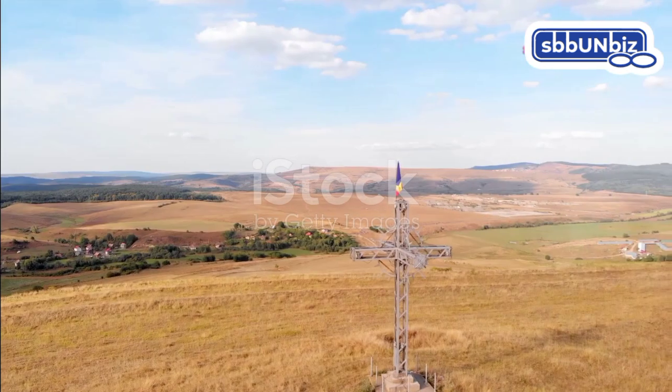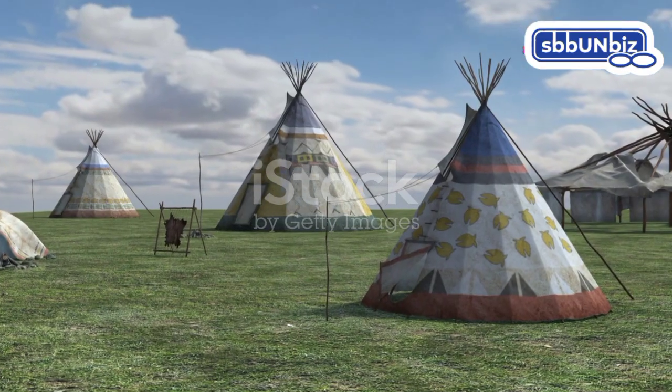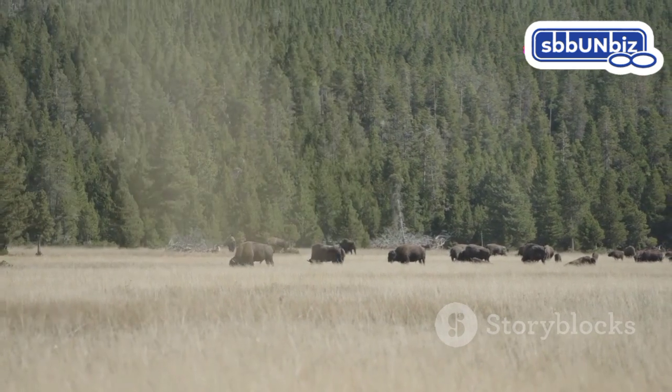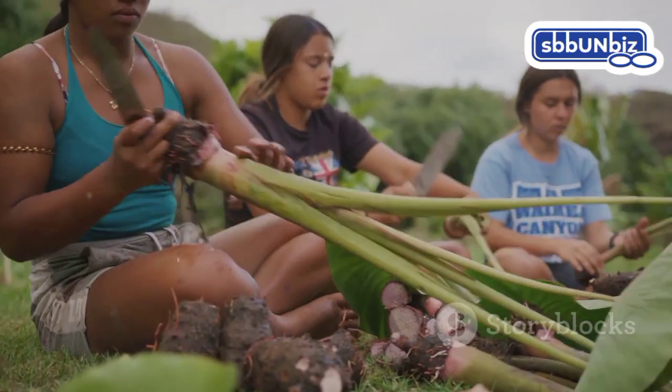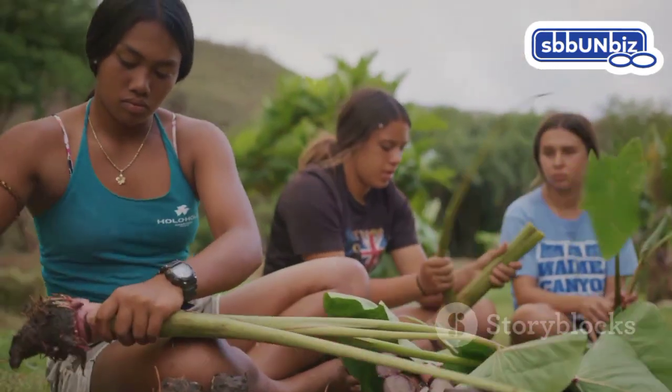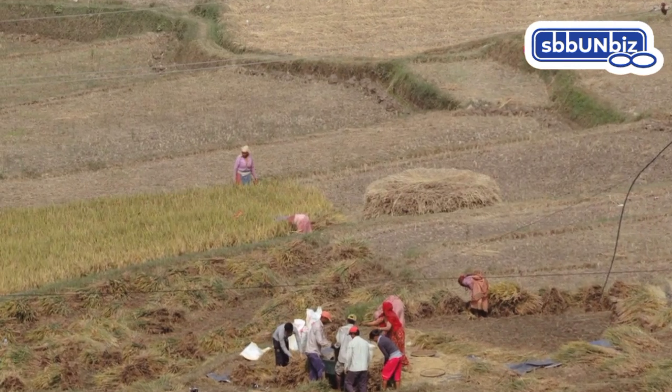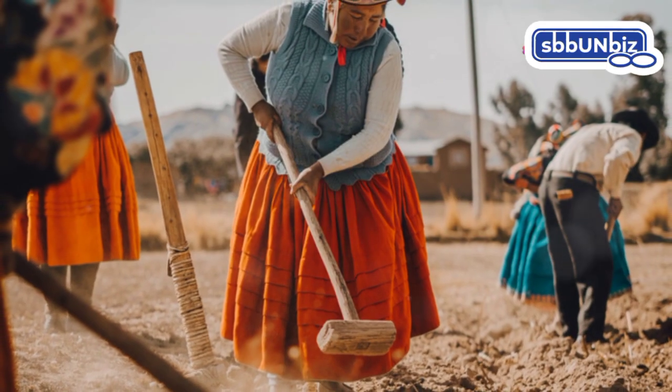Long before European arrival, Native American tribes thrived on the high plains. They were skilled hunters and gatherers. They possessed a deep understanding of the land and its resources. These early inhabitants used their knowledge to cultivate a variety of plants for food, medicine, and materials.